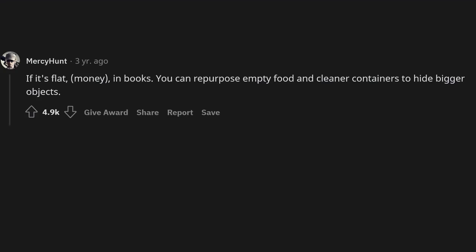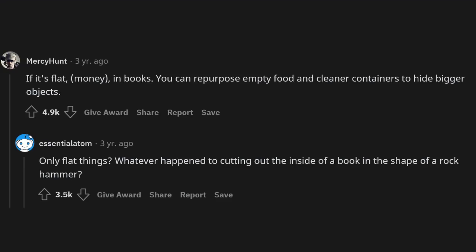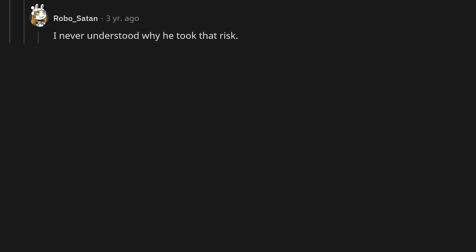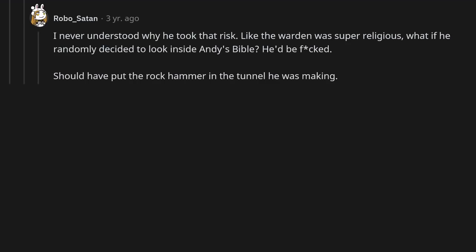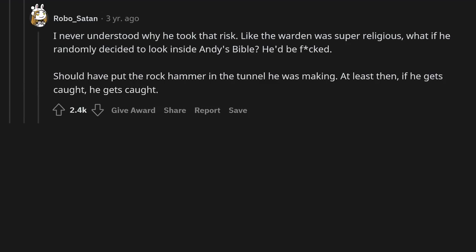If it's flat (money in books), you can repurpose empty food and cleaner containers to hide bigger objects. Only flat things? Whatever happened to cutting out the inside of a book in the shape of a rock hammer? I never understood why he took that risk. Like the warden was super religious. What if he randomly decided to look inside Andy's Bible? He'd be screwed. Should have put the rock hammer in the tunnel he was making. At least then, if he gets caught, he gets caught.